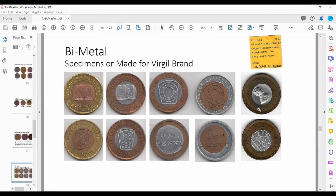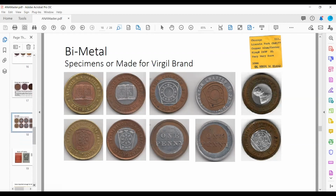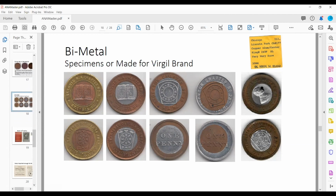And sometimes some of them may have gotten made just for Virgil. I'm not so sure about this Lincoln one, but it could have been made for him. But Virgil Brand's coin collection was sold in the 20s, all except his Masonic pennies. And they weren't sold until the 1980s. And if it hadn't been for Brand, a lot of Masonic pennies would be unknown now.